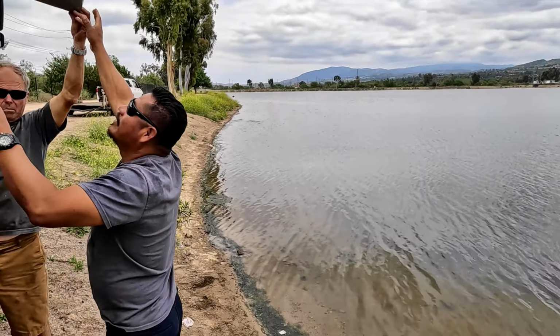Holy moly, dude. Santa Ana River Lakes. Where are you fishing at this weekend? I know where I'm at every weekend. Every weekend. Can't get enough of this place. Here we go. There we go. Look at this.